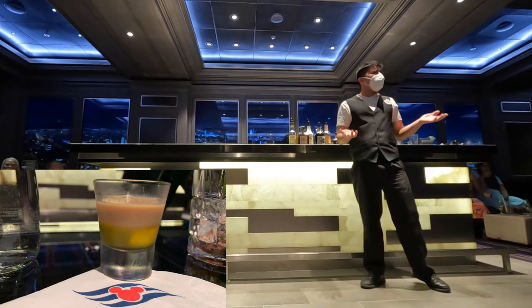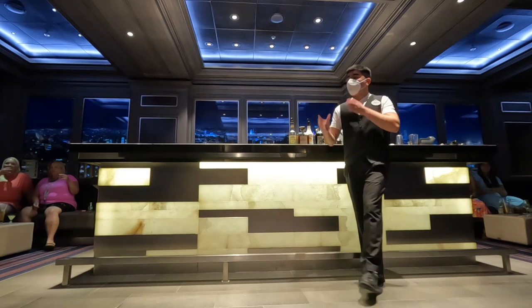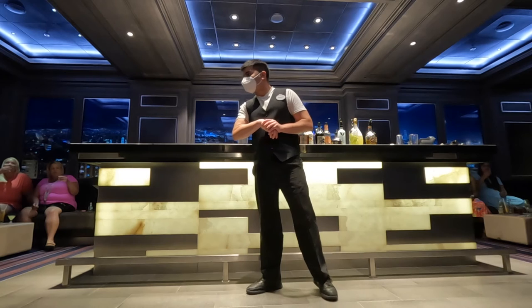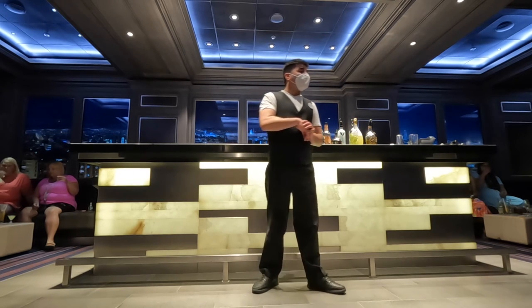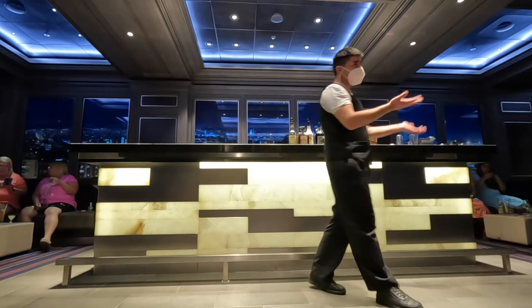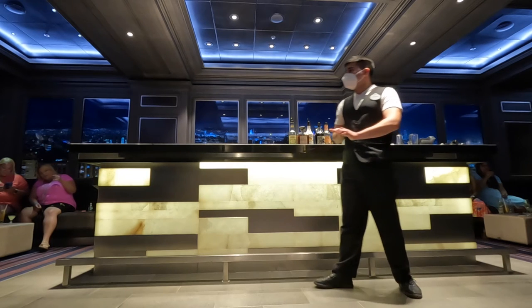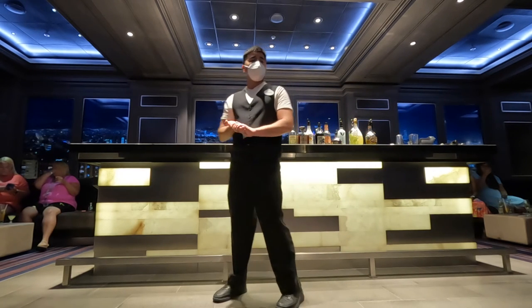If you don't want a shot, I always say every shot can also be made in a different style. Like a mini beer. If you want to have it on the rocks, maybe you want to sip it, you can do it that way. If you want to make it a shot, it's a very fun thing, you can make it in a lot of different ways, everyone.